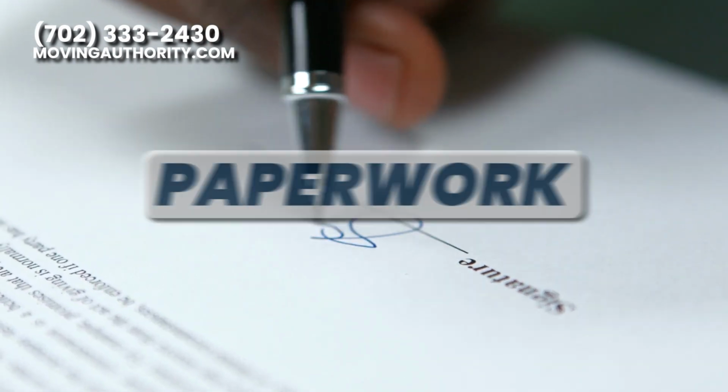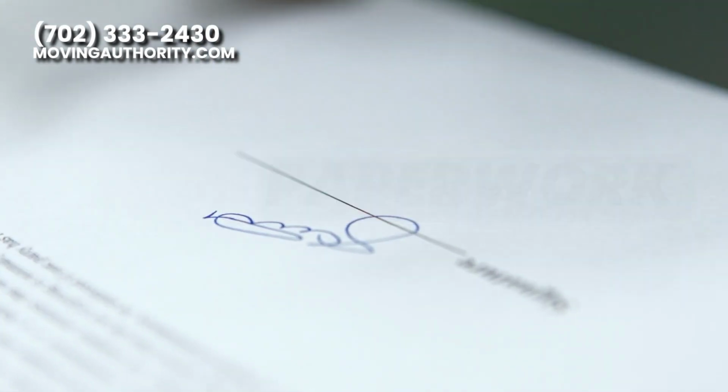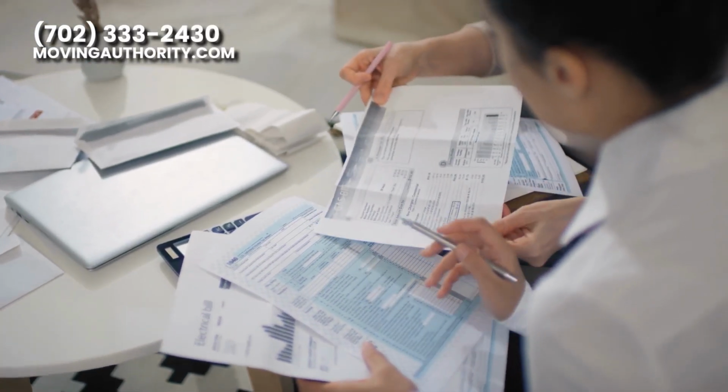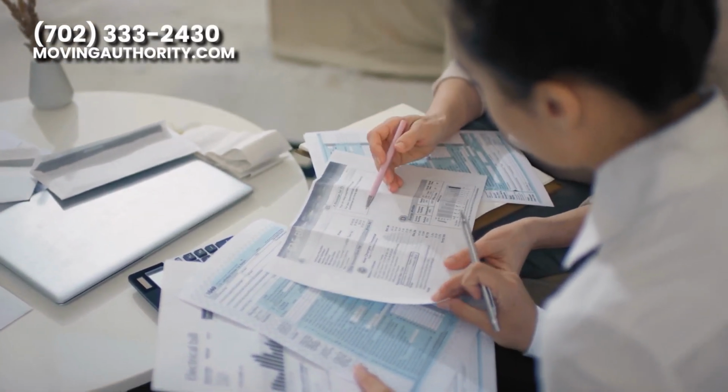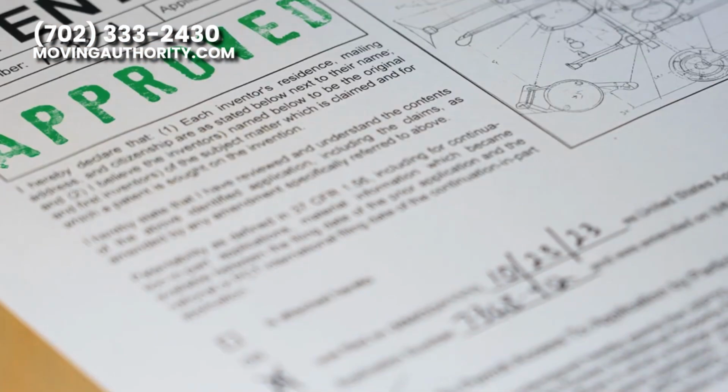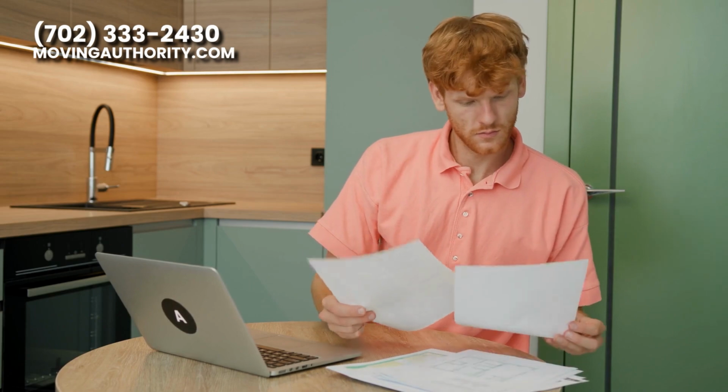Next up, paperwork. Yeah, I know, it's not the most exciting part, but it's crucial. You'll need the right licenses and permits, and that's where things can get a bit tricky. You'll need to register with the appropriate authorities to ensure you're legal on the road. Here's a little tip. Tackle these forms carefully to avoid headaches down the road.